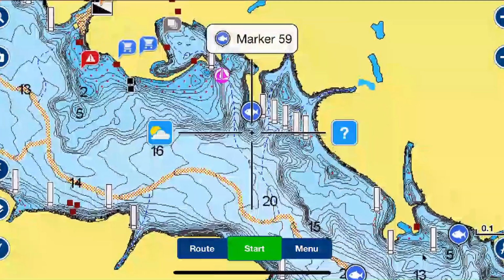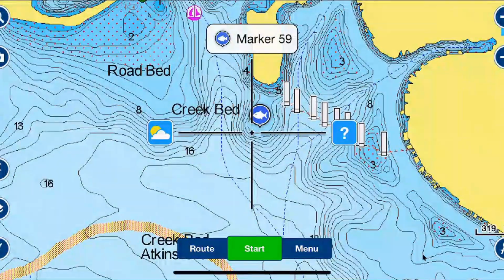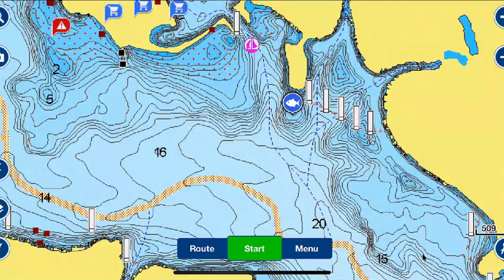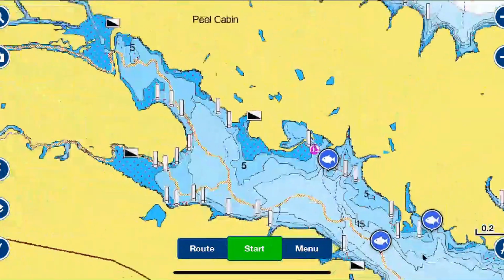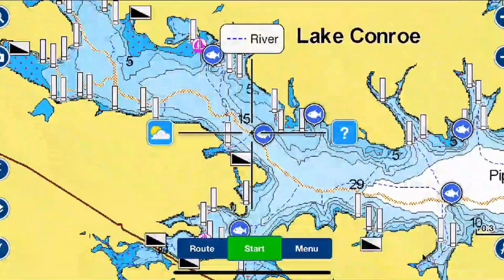Moving up here, you got a pretty good point you could fish off of. Again, just a flat top. Nothing too crazy about it, but it's got a creek bed on both sides. So a point with a creek bed on both sides is probably going to be a higher percentage point for you to be able to locate some fish. As I move further up there, I didn't see anything any farther up. It gets pretty shallow up there, but let's keep moving down.